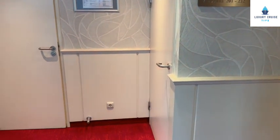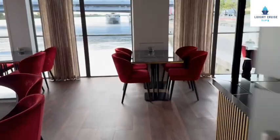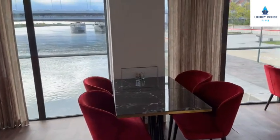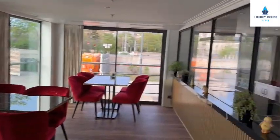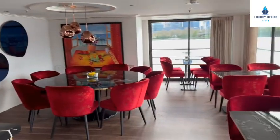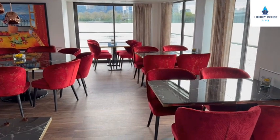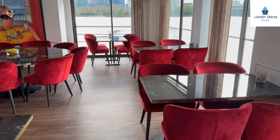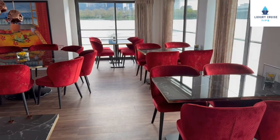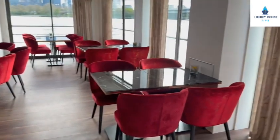Now also down here you have the chef's table. So this is a specialty restaurant that everybody has access to. So it is a set menu. It does not change during the week. The chef is back here cooking, and it's a limited seating, but as soon as you get on the ship, I would say you want to talk to the hotel manager or the front desk about signing up for the chef's table, but you want to ask to see the menu.